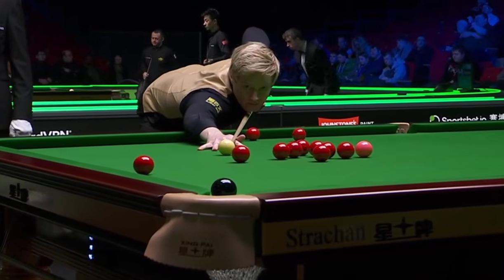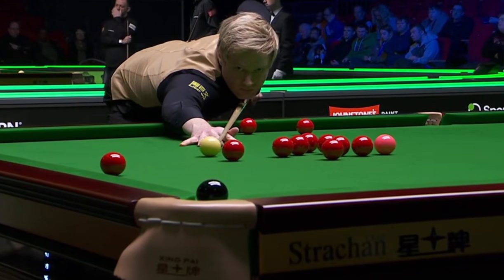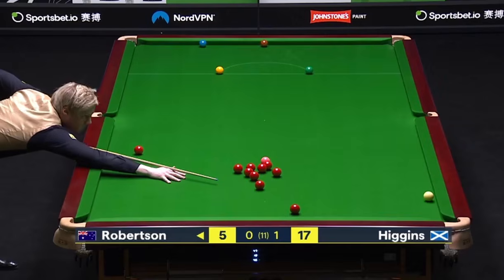Sending the cue ball to top cushion. Just trying to glance off it. Needs to be mindful of the pace. Yeah, he played it well.